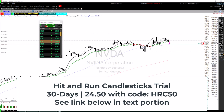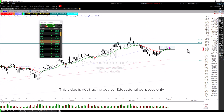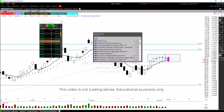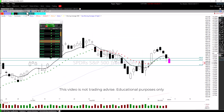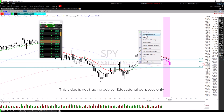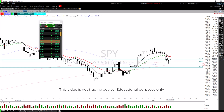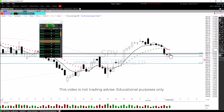What else do we have here? Yesterday I was looking at ON, and it's still kind of in that area. I think we're going to need a little more information on whether that's going to move up or not. Yesterday on the SPY, the 3-bar chart, I'm going to take this off there. The 3-bar chart, we just came down and nailed those 2 lines that I had up there. So far that's working out perfect.